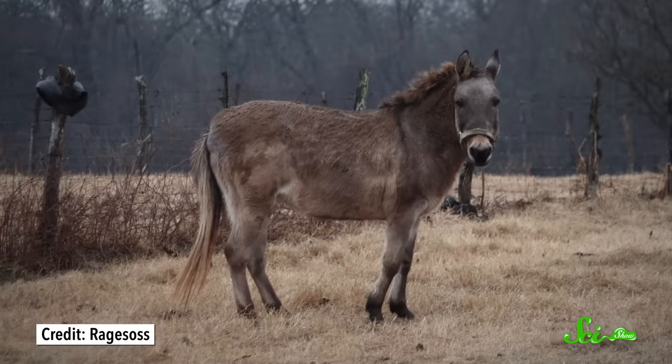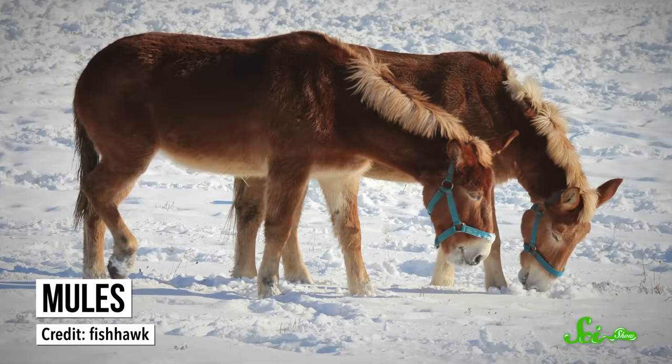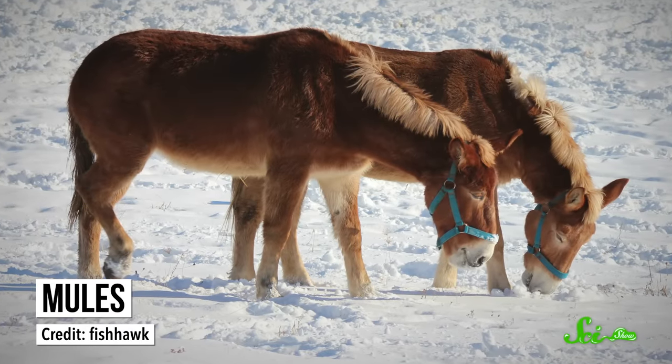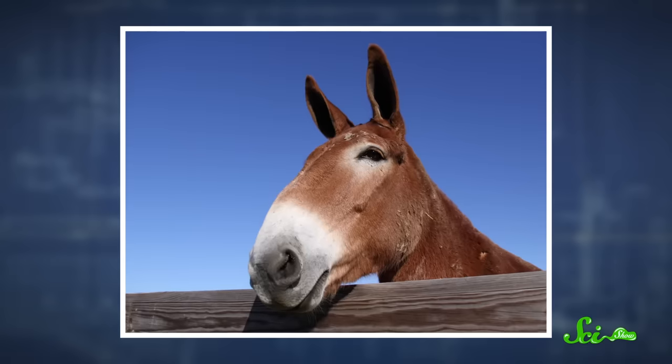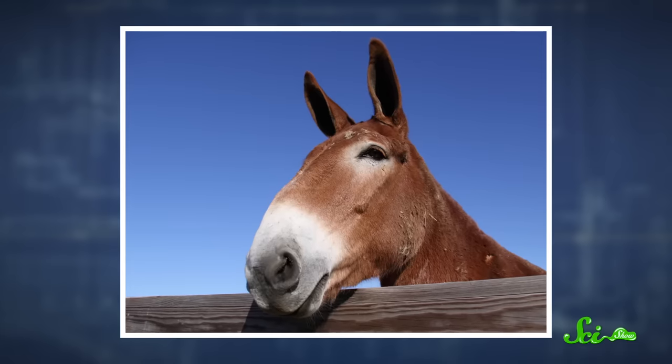When a male horse and a female donkey get together, you end up with the lesser known sibling, the hinny. Either way, you get a hybrid that has donkey-like ears and a horse-like build. But it's not the hybrid appearance that stops mules or hinnies from breeding with each other, or even with donkeys and horses.